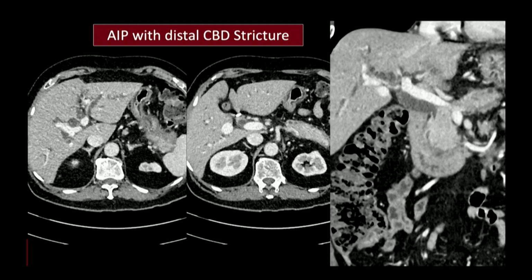So our next patient is a 60-year-old with a history of AIP and worsening LFTs. On these CT images on the left, you can see that there's ductal dilation. In the middle image, the pancreas has this characteristic sausage shape with a hypodense halo around the gland. And then on the coronal image, you can see nicely the bile duct just tapering down to nothing there in the pancreatic head, which appears enlarged.